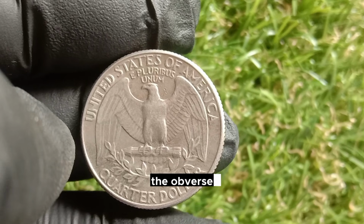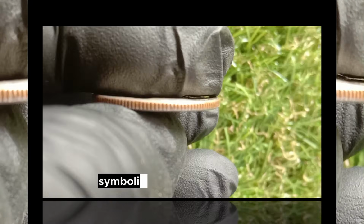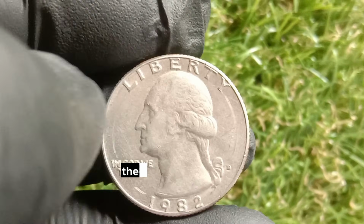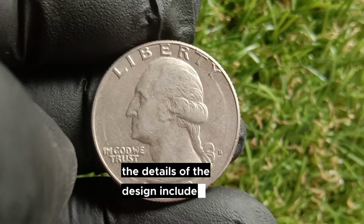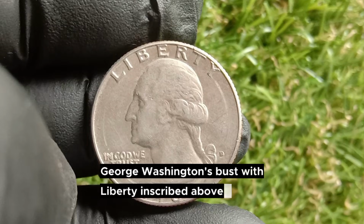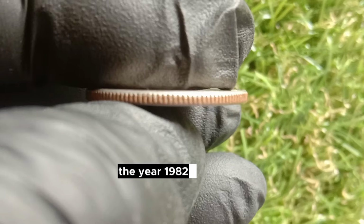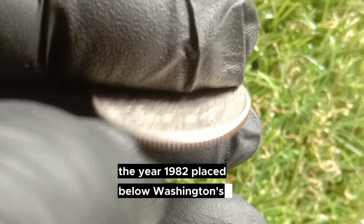The obverse features a right-facing profile of George Washington, symbolizing his enduring legacy as the nation's first president. The details of the design include the obverse: George Washington's bust with Liberty inscribed above, the motto "In God We Trust" positioned to the left, and the year 1982 placed below Washington's bust.